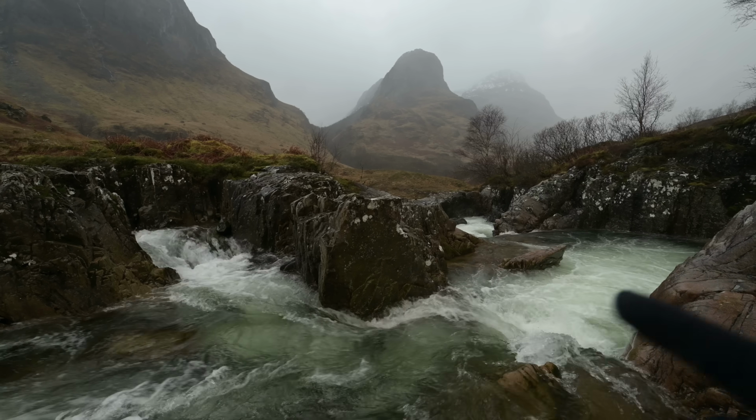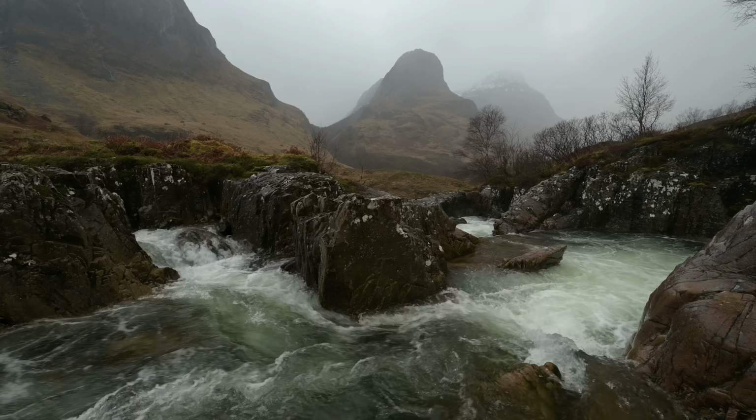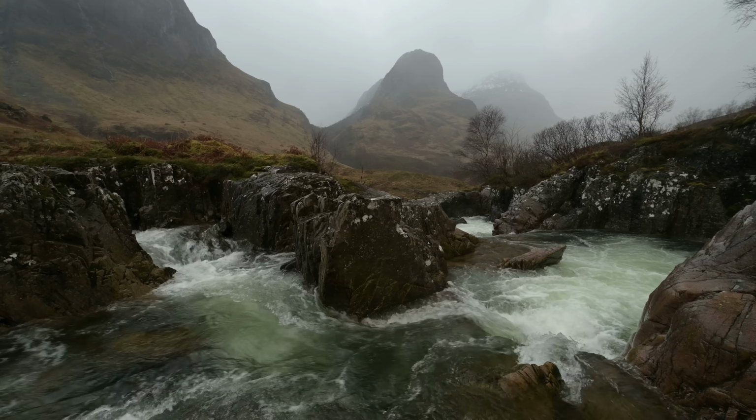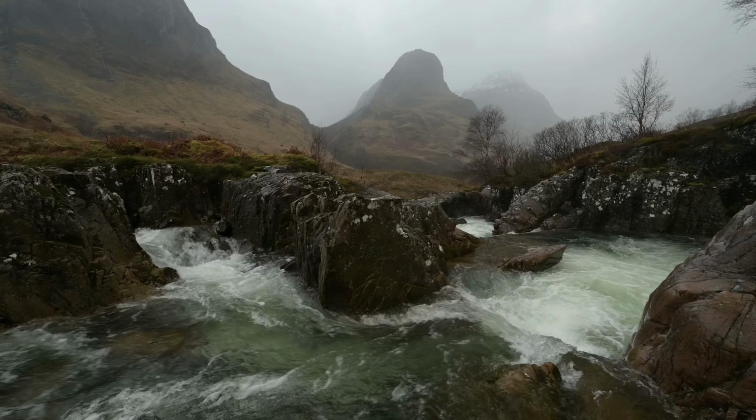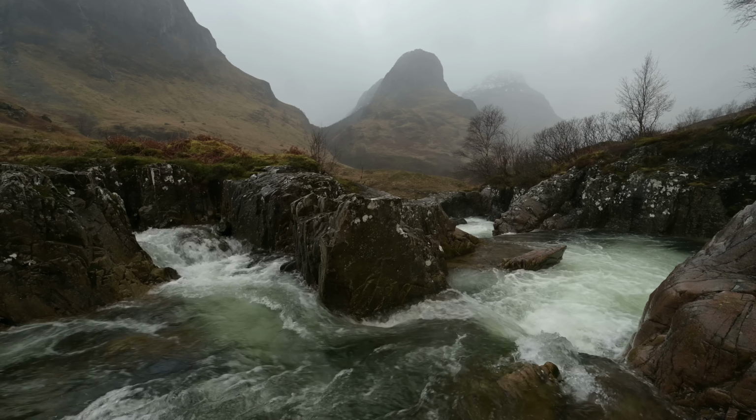I played about with this bit of rock being a little bit more in the frame, but it didn't really work very well, so I think this is probably the best. And yeah, it works so easy. I mean, it's just so amazing here.